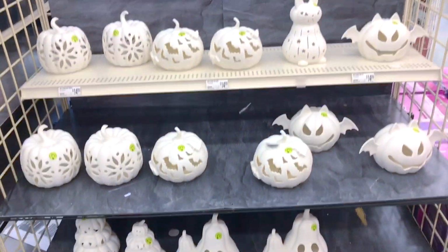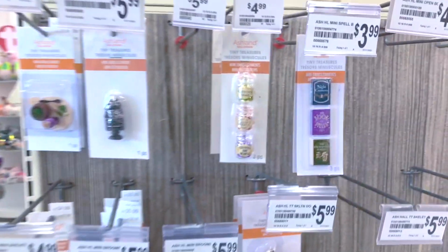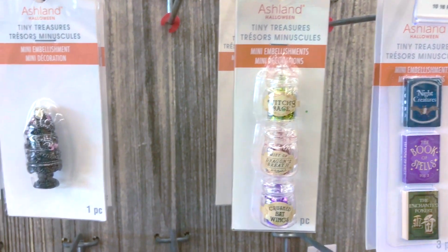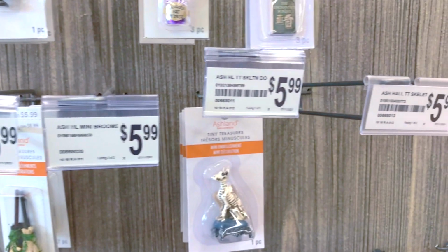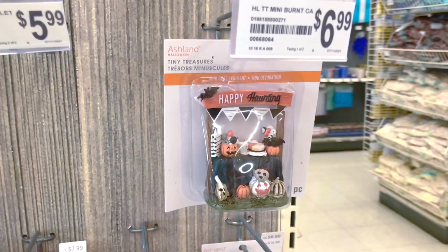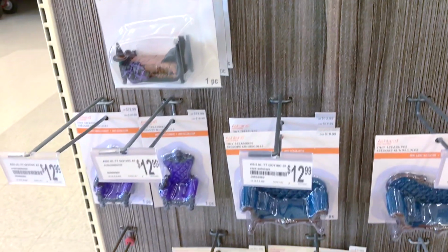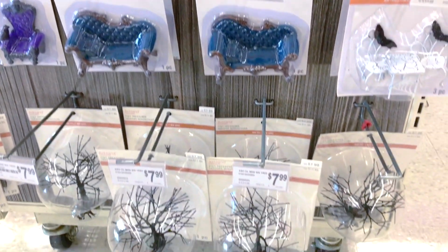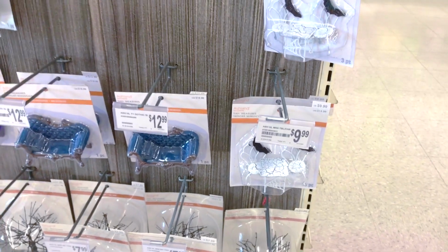So right behind this rack shelf, there are the little teeny treasures that they have available for decorating shadow boxes or having a miniature Halloween town decoration if you like that sort of thing. But I thought these were really neat because you can really alter a box or something with it as well, like a shadow box. Also place them in some Happy Mail as well, or just make something and alter it.